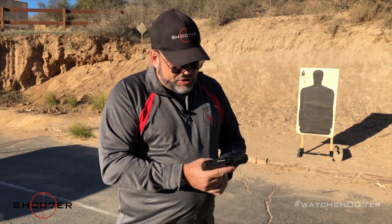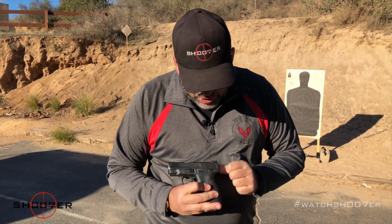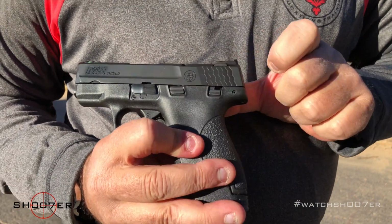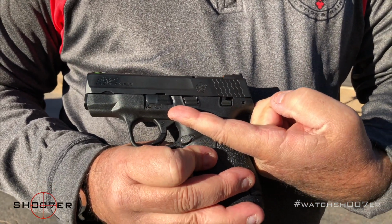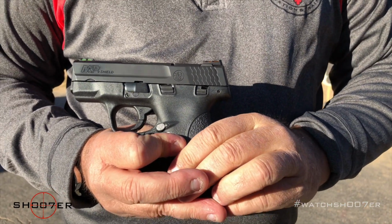It comes in different versions, like I said. Now, the civilian version also comes with a safety right there, on and off. If it's up, it's on. If it's down, it's off. It also comes with your slide lock. It also comes with your takedown lever. So that's going to be no surprises to anybody that's spent time with this before.